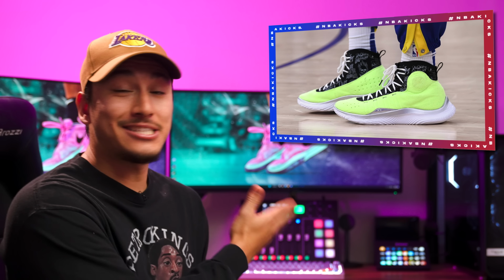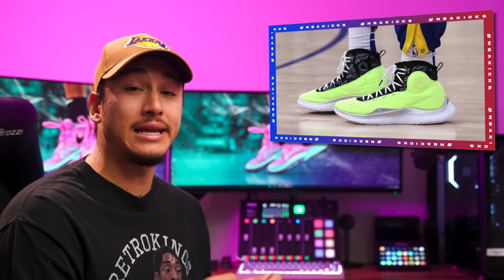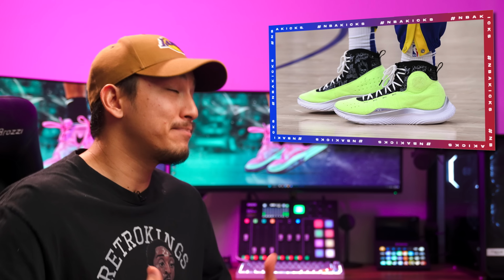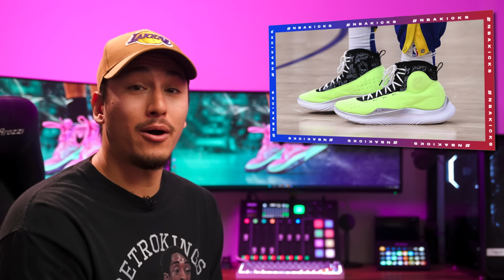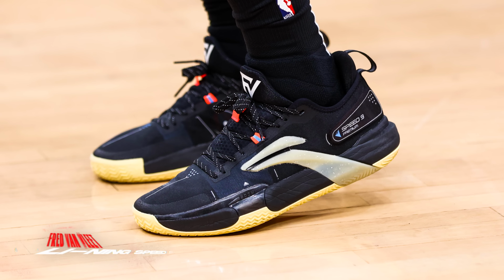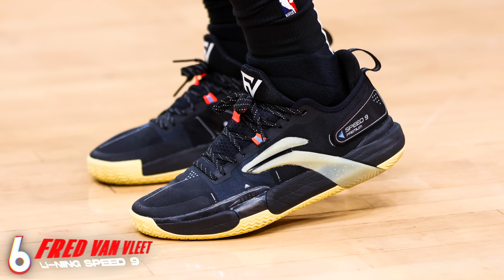At the end of the day, this is just a really clean colorway with some really nice design elements that you guys might think are a little bit corny, but personally, I think that tennis ball-like material is actually pretty cool. Next up at number 6, we have Fred VanVleet with the Li Ning Speed 9.